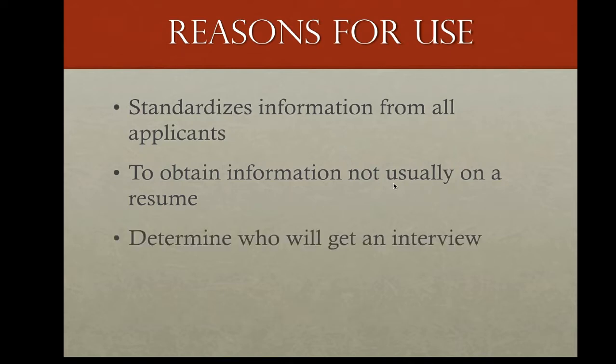And part of it is just another piece of the puzzle to figure out who am I going to give an interview to. Unfortunately, with most employers, most of the time, they are trying to figure out who to give an interview to based on a few pieces of paper. You've given them a resume and a cover letter and a job application. And so based on the words on those papers, they're going to decide, do I want to sit down and actually meet you?